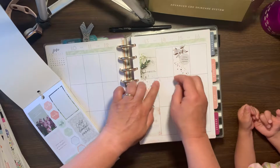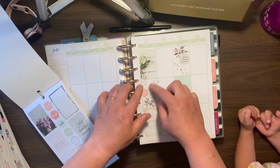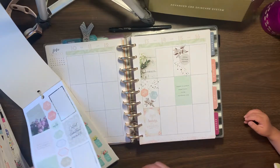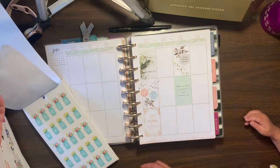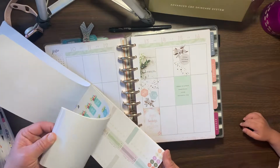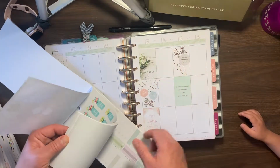I'm going to have to cut that one a little bit just so it fits around that. We can do that later. Okay, so now we need like a checklist type thing.